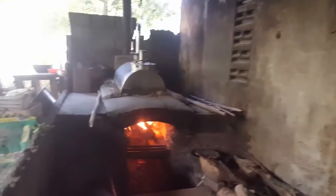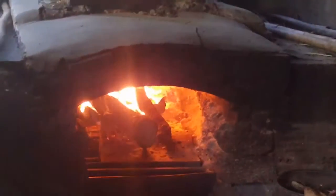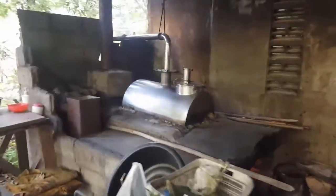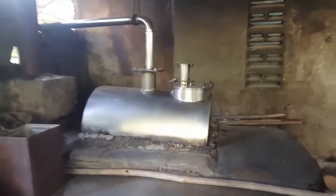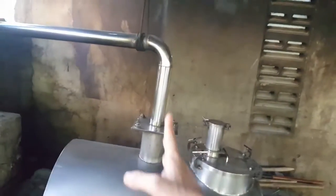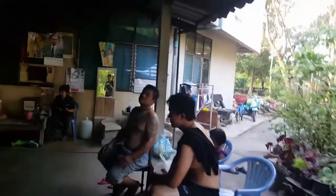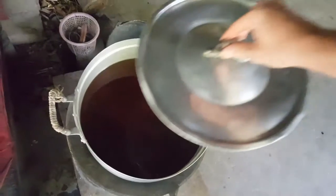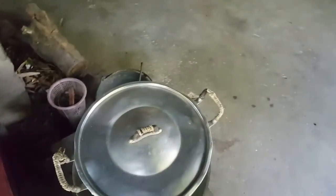So they got this strong lady, and she takes care of the fire. So here's the fire. Here's where they boil the water. And they put the herbs in here, then the steam goes up and around into the rooms. And then you can see the steam up there. And usually she's got some delicious tea here. I'm gonna have some tea.